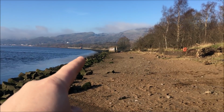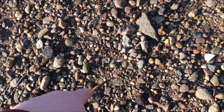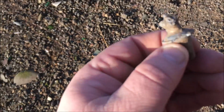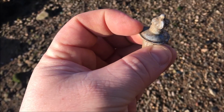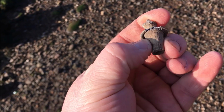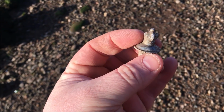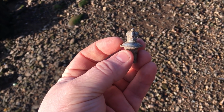Looking at the ground, and I can't really see it, and I'm going, can you spot the find? I've seen it here. Look at that, there you go. This looks to me like I found a crown. Now this is no ordinary crown, I know what this is for. This is a perfume bottle. Wood, onto metal, and that's a crown. So there you go, a lovely little perfume bottle lid.